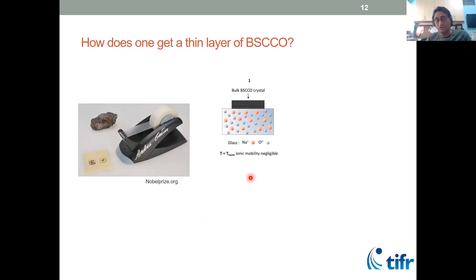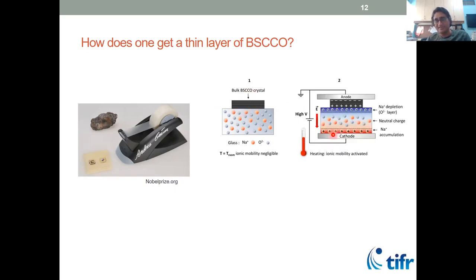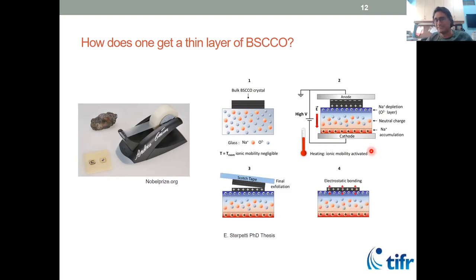So one method that works really well is called anodic bonding. You basically take a glass which has sodium ions inside it, and you put the crystal on top, and you essentially apply a large voltage across it. What ends up happening is that ions move close to the substrate, and at the interface you end up forming a strong bond. And then you peel it off, and you can get very large crystals, on the order of 100 microns. This trick works for other crystals as well, including graphene and MoS2.